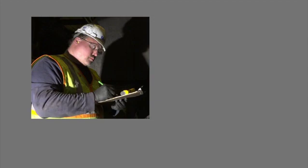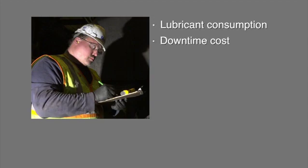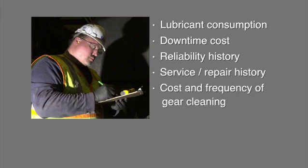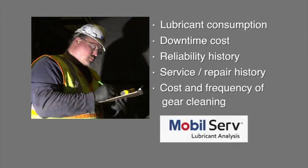Before meeting Mark again for the inspection, Barry gathered background information: lubricant consumption, downtime cost, reliability history, service and repair history, and the cost and frequency of gear cleaning. Barry also reviewed previous used oil analysis for oil condition and signs of wear and contamination. This is for the mill's bearing and enclosed gear lube systems.